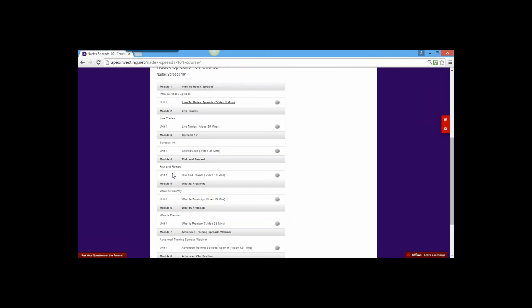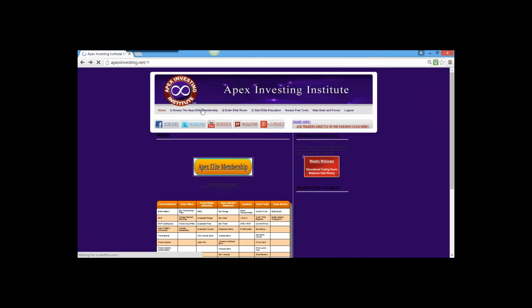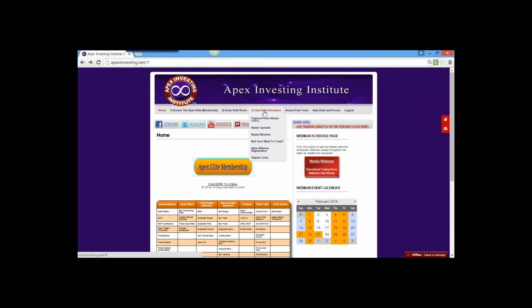Once you're done with this course, you will know what Nadex spreads are, how they work, and how to trade them. You'll just need to know, okay, I understand how they're tradable, but how do I trade them? All right, well, once you've passed the course, spread trading systems. Once you complete that, how to trade Nadex spreads with the IZONE Sharpshooter course.